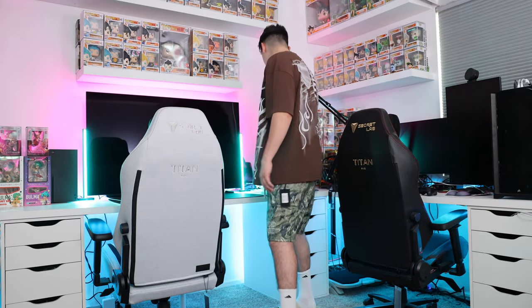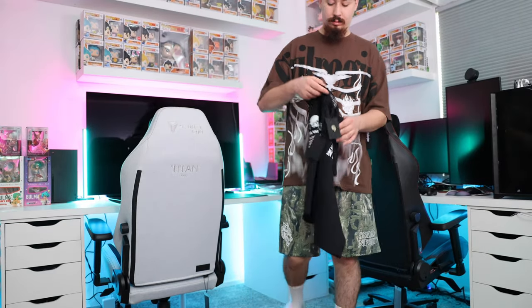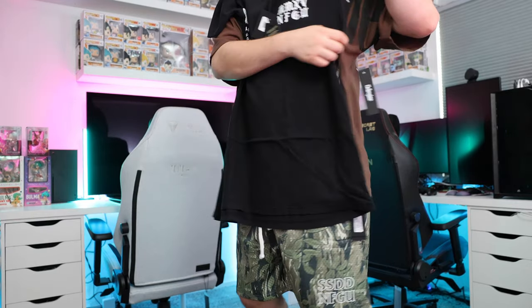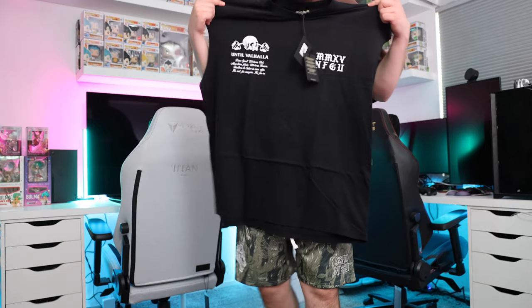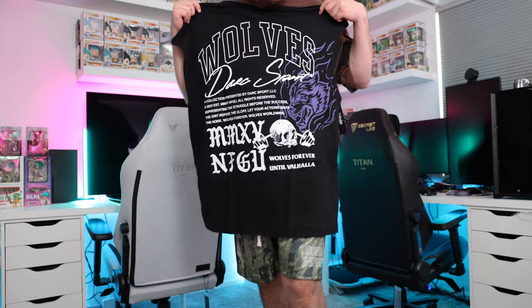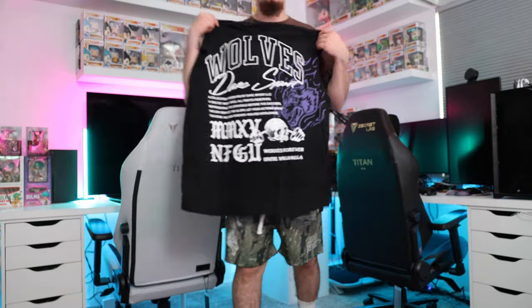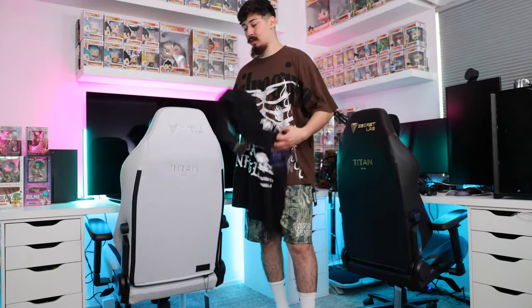So yeah, let's get one of these shirts on from Darc Sports. Let's check this one out right here. Cool. So yeah, this is like a workout tee. It has the sleeves kind of cut, but not all the way down the side. So here's the front, and there's the back. I thought it was pretty cool with the purple, the wolf right there. So let's actually try this on real quick so we can see what it looks like.